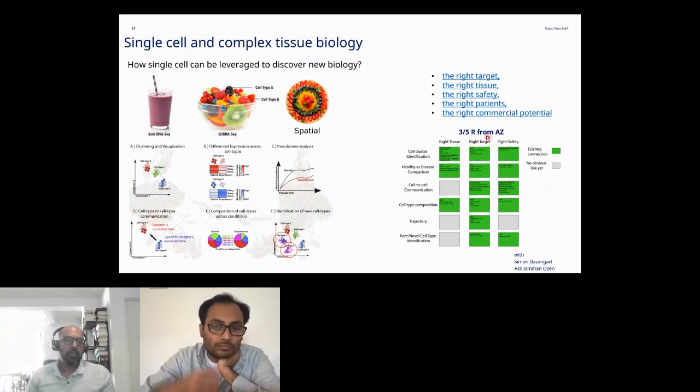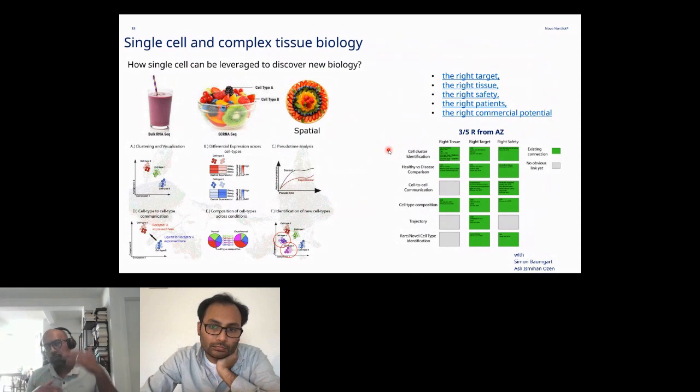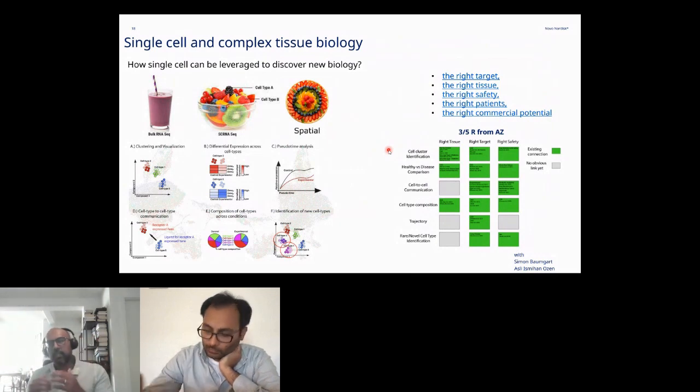And here is a very small schematic of how we see that single cell can be potentially helpful. We are piggybacking on the paper published by AstraZeneca, where they tried to understand, when we want to do effective target discovery, how well the target fits into the context of the tissue, the safety, the right patient population, and what the commercial potential is.